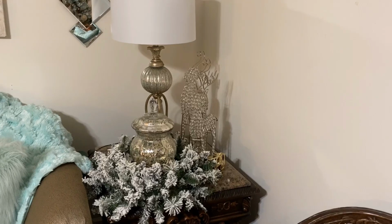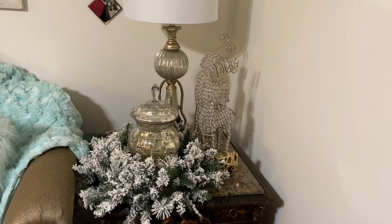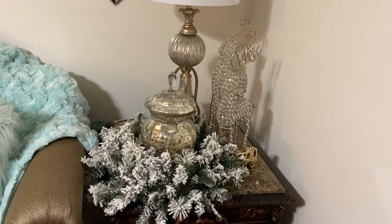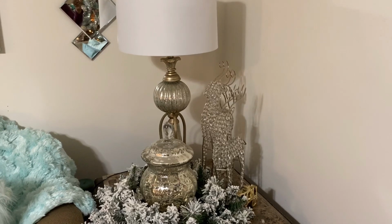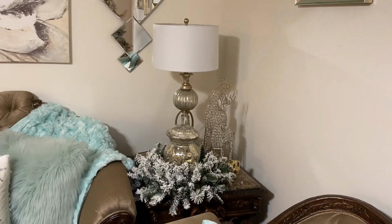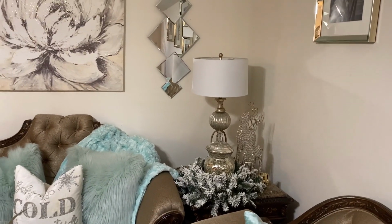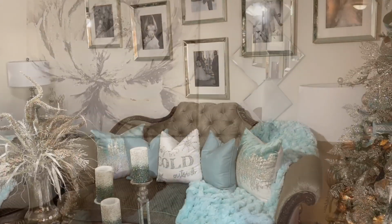This side of the chair has the same adornment with a 20-inch wreath and the mercury glass vases with my two bling reindeer from Ross Home Store. Lamps are from Home Goods. That side of the room is complete.